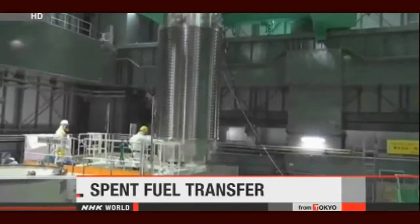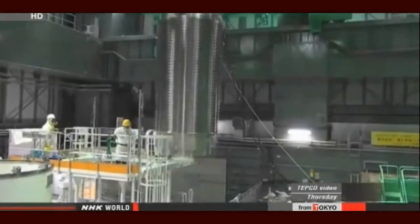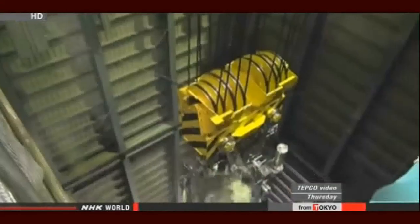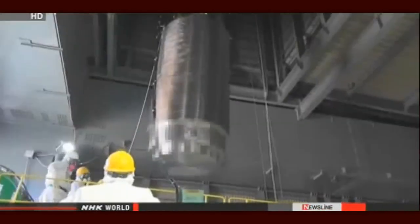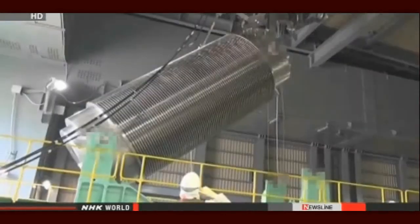Tokyo Electric Power Company workers on Friday completed the transfer of a cask containing 22 assemblies of unused fuel rods. They moved it from the storage pool of the number 4 reactor building to another pool nearby. Officials said they encountered no problems, but they said sand in the pool reduced visibility. They plan to pump the pool clear of particles for the next operation.